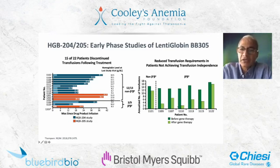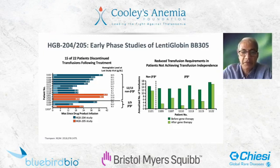And in those patients who did not become transfusion independent, so they did respond, but didn't become transfusion independent, you can see here what the dark green bars show is your transfusion requirement before gene therapy, and the light green bars show your transfusion requirement after gene therapy. So you can see that even in the patients who did not respond, for the majority of them, you had a significant reduction in the amount of transfusions that they required as well. So those are the early studies, 204 and 205.